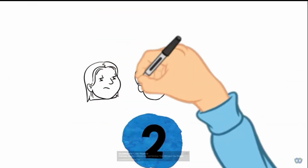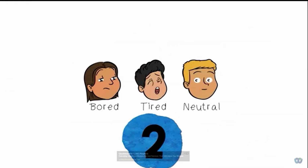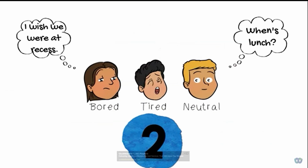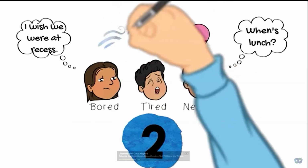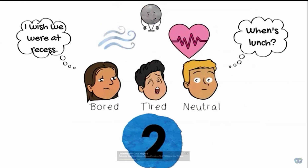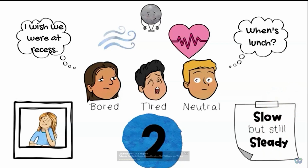You are at a level 2 when things are okay. You might feel bored, tired, or neutral. You might think, I wish we were at recess, or when's lunch? Your body probably feels sluggish or slow, and your mind may wander or daydream. You may be off task, but your heart and breathing are still slow and steady. A level 2 at school may look like you putting your head down or kind of staring out the window.